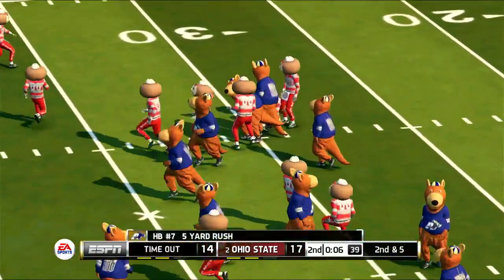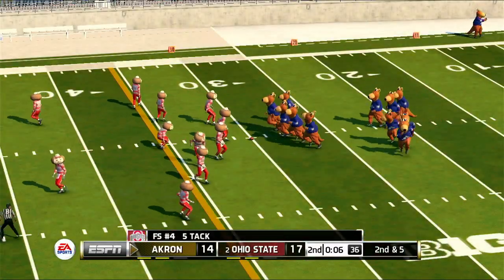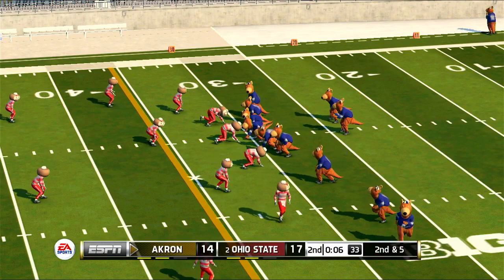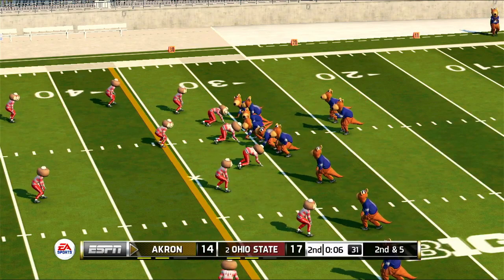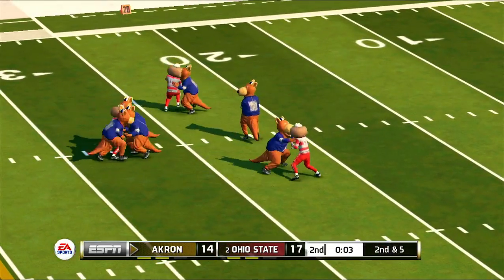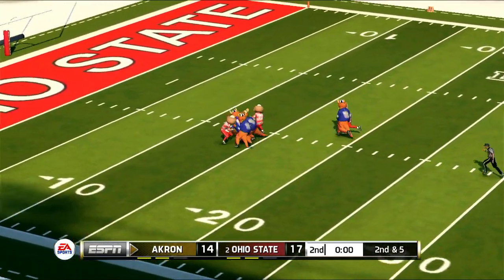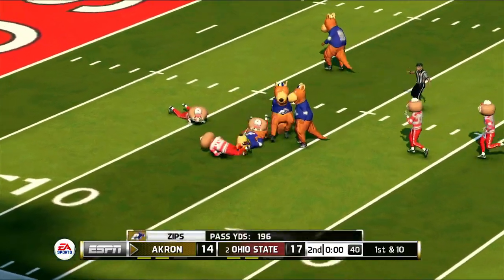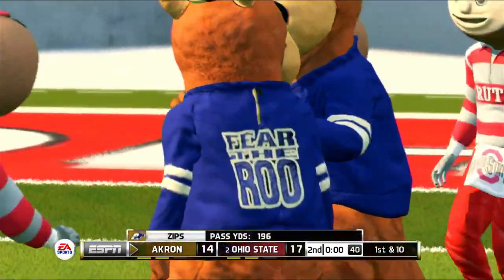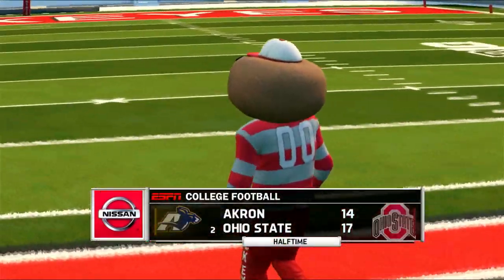And they get nice yardage on that run. He gets 4, maybe 5 yards on the counter. From their own 30-yard line, it's second down. Let's see if the quarterback heaves it up there and one of his guys can come down with it. Going deep, lays it out there. It's caught off the tip, and down he goes at the 13. We've played a half of football here. The Buckeyes with a 3-point lead.